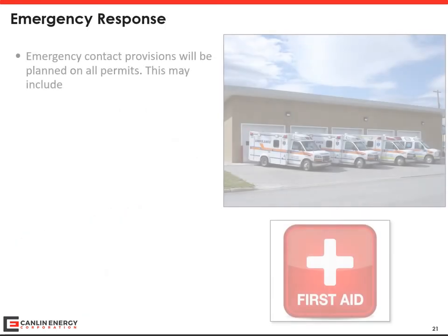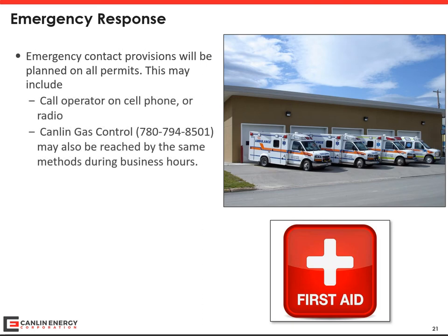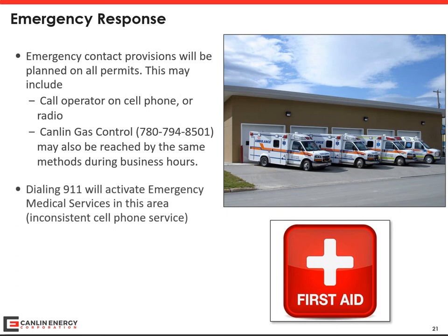Emergency response. Emergency contact provisions will be found on all permits. This may include calling an operator on cell phone or radio, calling Edson Gas Control at 780-794-8501 during normal business hours, dialing 911 to activate emergency medical services in the area, or calling the Canlin 24-hour emergency line at 1-866-409-2744.